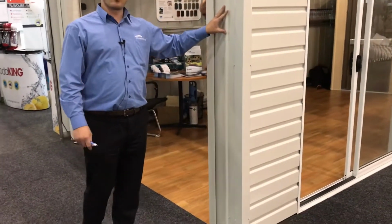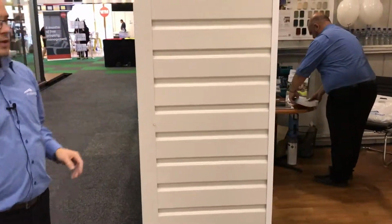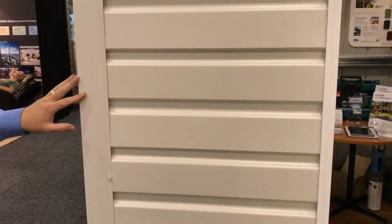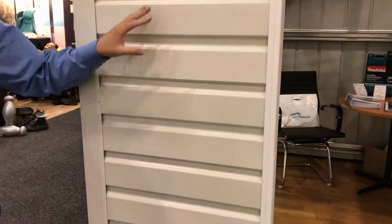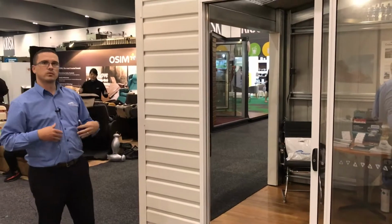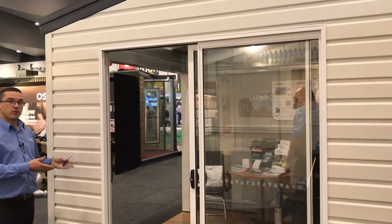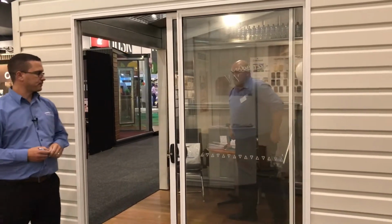This is our standard low profile wall sheeting. As we come around the corner here, you can see it all in Colorbond Surf Mist. We've got some horizontal cladding, so a weatherboard look, which can really add some appeal to your shed and tie it in with what you might already have at your home.